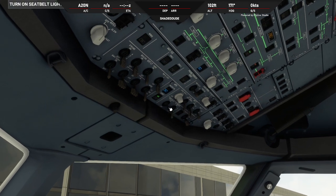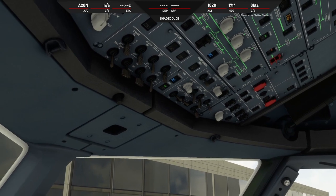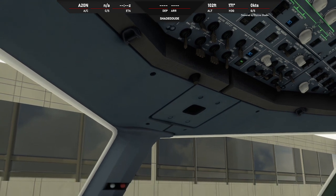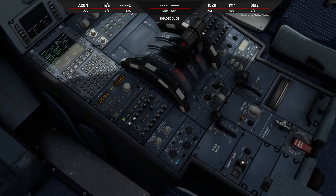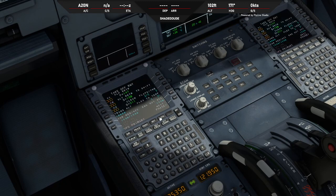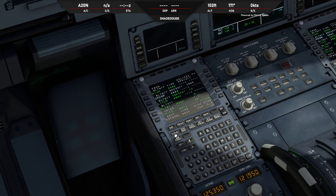All good up there. Seatbelt signs on, no smoking, they're all on. Strobe set to auto. Landing lights are on, now the lights are checked. Wind shear on. And let's close and lock the door. Init page is all set. Perf page. 124, 125, 129. Well, that's good. All right, checks set.